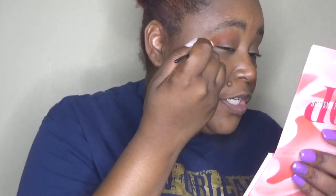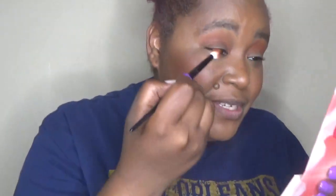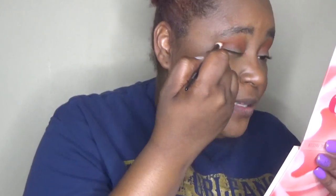But I wore this shade yesterday, and look at that. Can I tell you, this is a very good, very springy eyeshadow palette. I know we're in the summer right now. This is a very good, very springy eyeshadow palette. Ooh, I went ham. I went more ham on this eye than this eye, so I need to balance it out. So that goes to show you how pigmented this eyeshadow palette really, really is. So I'm just gonna balance it out.